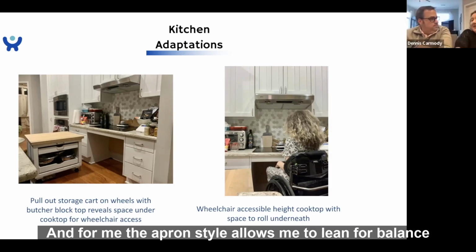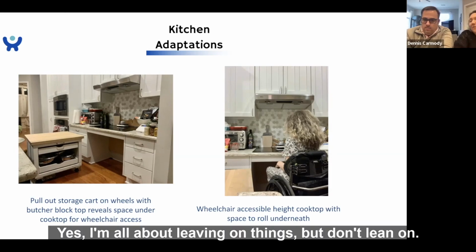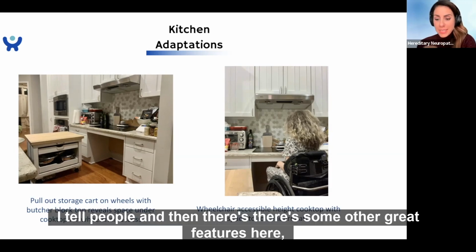Well, maybe the apron style allows me to lean for balance. Yes, that's very helpful too. I'm all about leaning on things, but don't lean on me, I tell people.